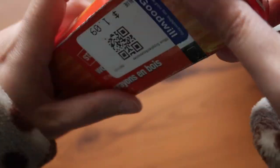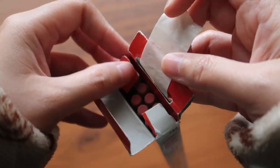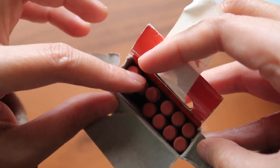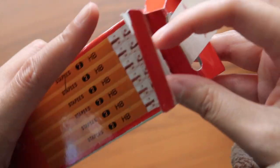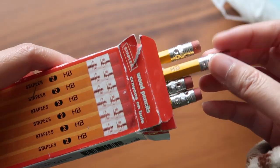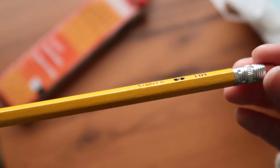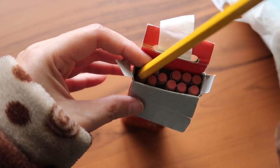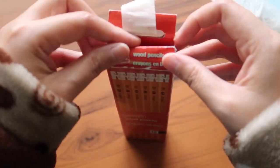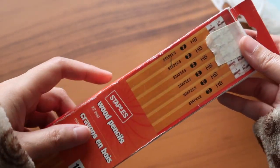So how many pencils inside? Let's see. There's scotch tape. It looks like one was taken. 2, 4, 6, 8, 10. Oh, one was taken, it should be 12. Usually, a box of pencils will contain 12 pencils. So, another typical yellow pencil. There's no writing of Indonesia, so this was made in Indonesia. I wonder who took a pencil. I thought the box was holographic.